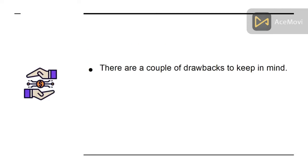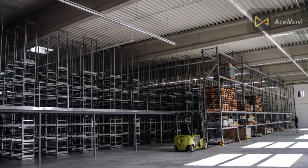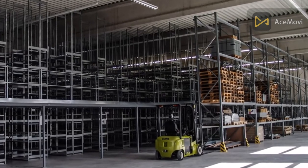There are a couple of drawbacks to keep in mind. Of course, one is that this method will inevitably involve sharing revenue with not only the manufacturer but also Amazon. But on the plus side, it means you don't need to order a warehouse in order to store items yourself. And you don't need to handle the complex and frustrating logistics of, well, logistics.